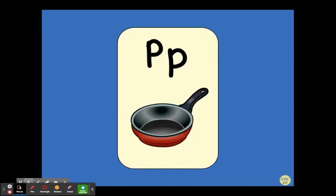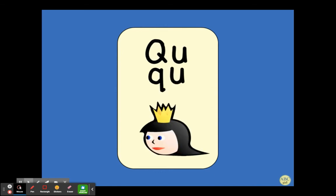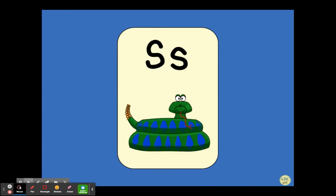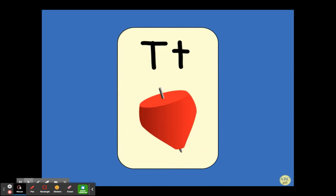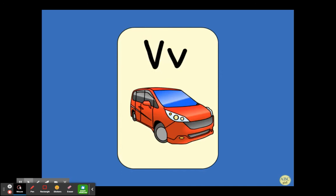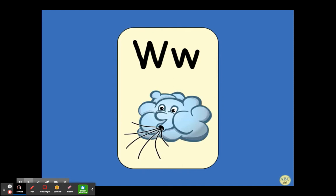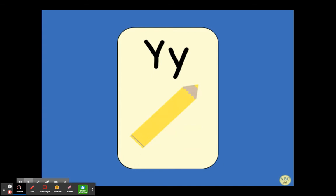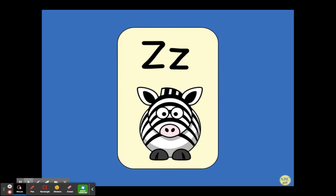P, pan, P. Q, U, queen, Qu. R, rat, R. S, snake, S. T, top, T. U, up, U. V, van, V. W, wind, W. X, fox, X. Y, yellow, Y. Z, zebra, Z.